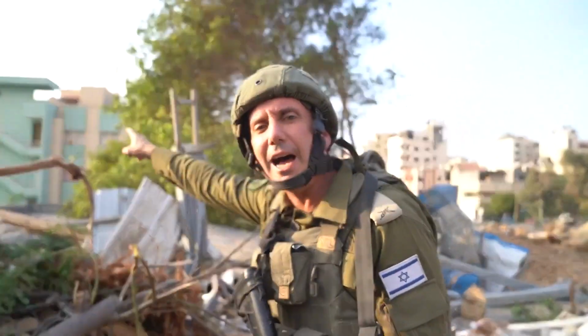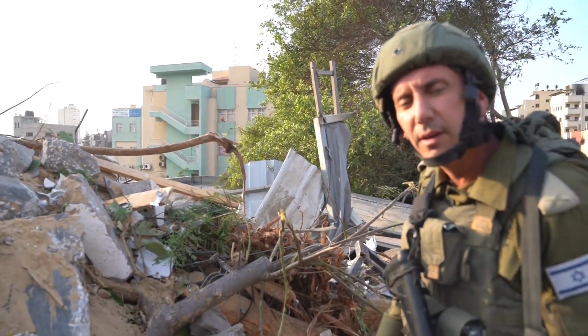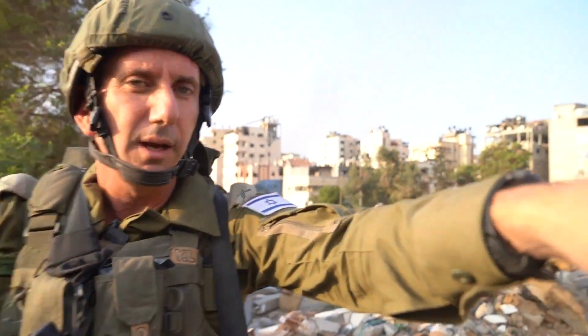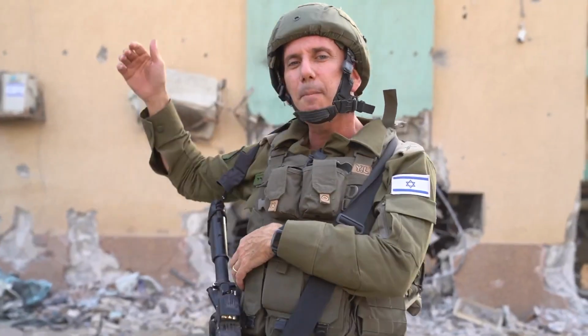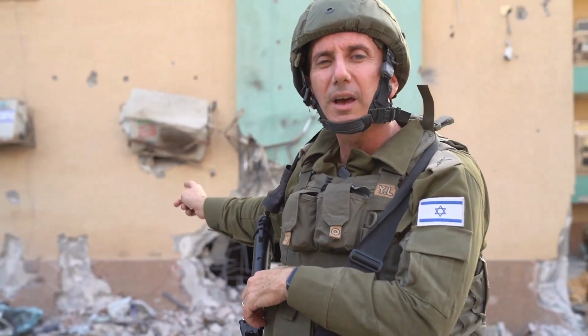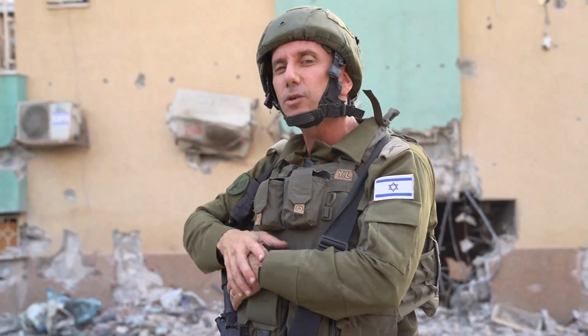This is Rantisi Hospital. And this is the place where I showed you the tunnel. I want you to see. This is the back side of the hospital. Hamas used this hospital. Tonight we have entered into this building. I will show you the evidence. Let's enter into the hospital.